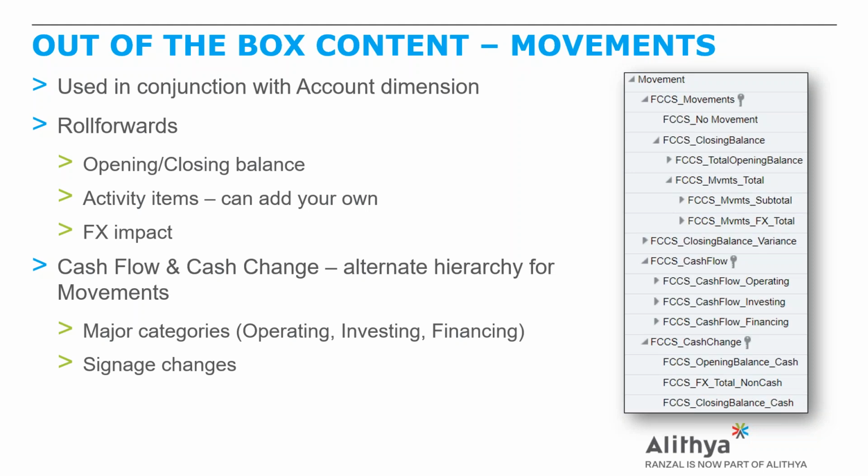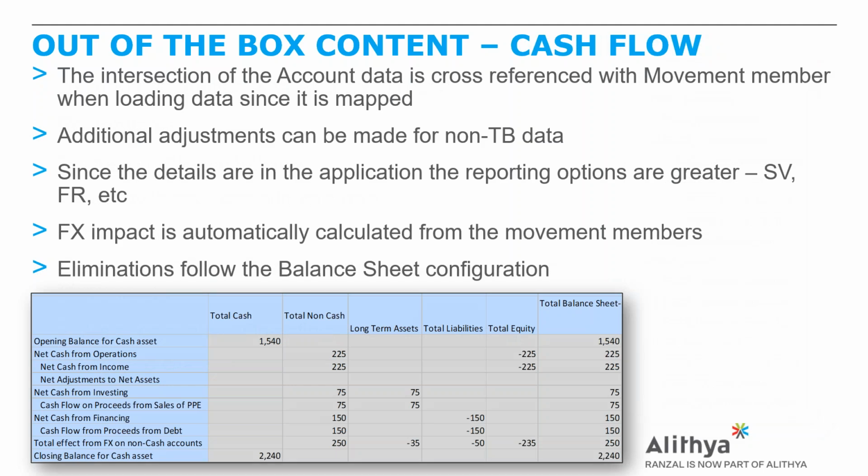In addition to that, there's a cash flow and cash change hierarchy, and this is basically used for cash flow reporting. So this basically breaks up your movements into operating, investing, financing, like you typically do in an indirect cash flow statement, and it also handles any kind of signage changes that you have. So typically, when you're creating cash flow, you might need to flip the sign from what you're capturing in the roll forward detail. Because you have that aspect to the movement dimension, you are able to create a cash flow statement out of this. So basically, you're creating an intersection between the account data and the movement member data when you're loading it in, and you're basically cross-mapping it to those two intersections. If you have additional adjustments for non-trial balance data, you can make those.